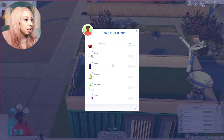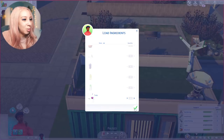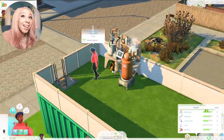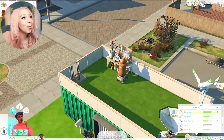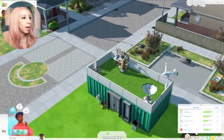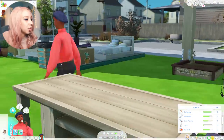Wait. You can make it out of daisies. Okay, I'm intrigued. Let's just make one tulip and see what happens. Tulip juice? That is so freaking weird, but I love it. I absolutely love it. Okay, it's ready. Come on, come collect it. I am so, so, so interested.